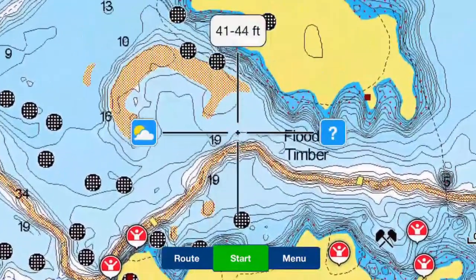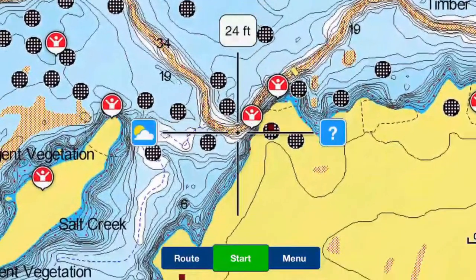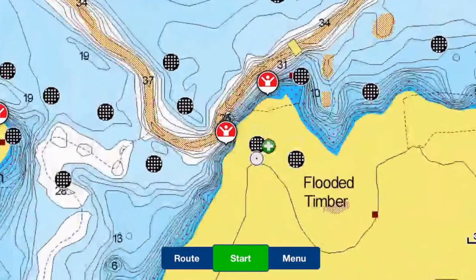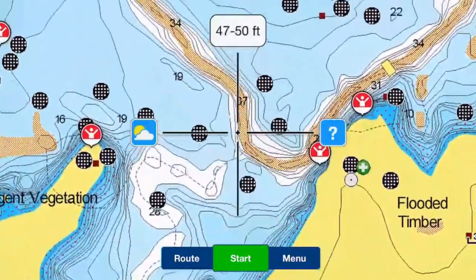Here's a really good creek channel bend. Right here, you've got the creek channel where it slams up against the bank line. So that creek channel swinging, it's swinging up and hitting the bank. So real good spots right in there. Both of those are marked. And then you just kind of fall off. You got a real good bend out here too.